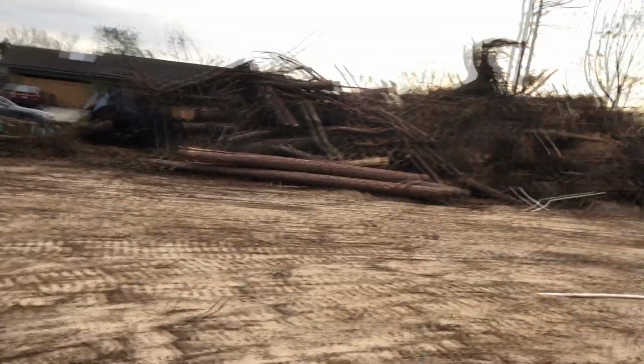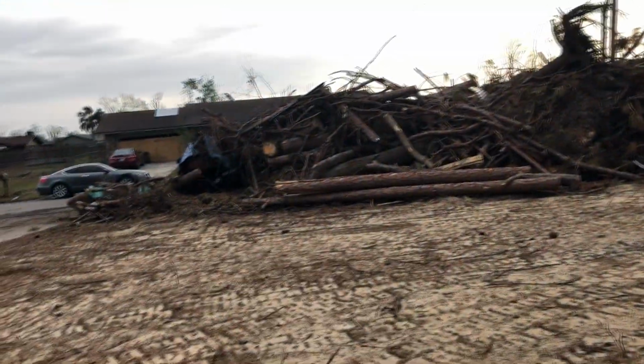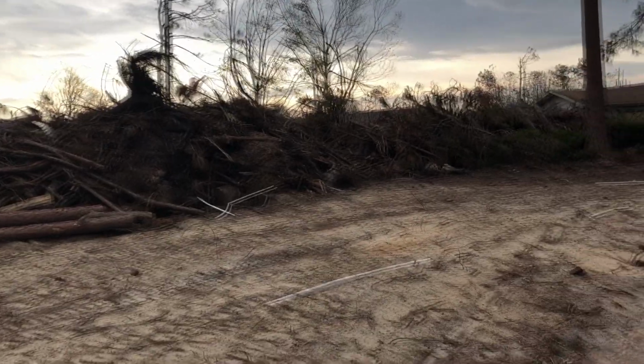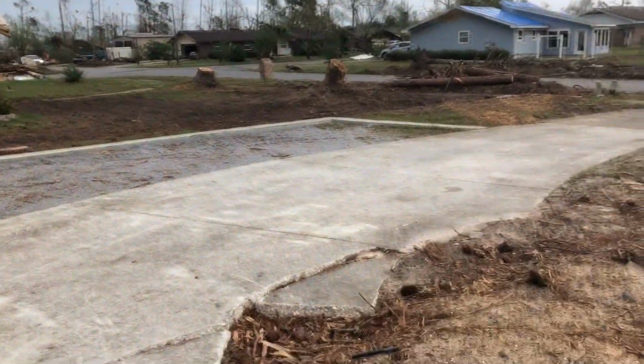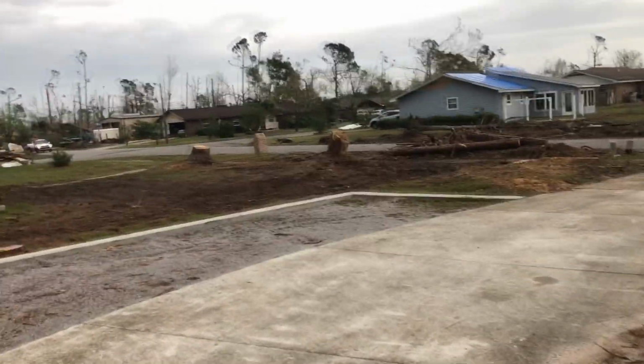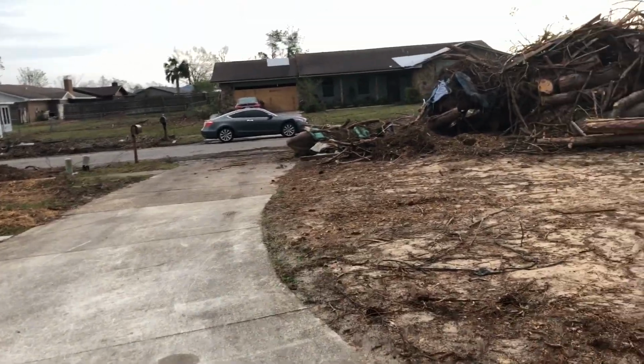We still have a shelter open at one of the schools, but most of the other schools are opening back up. Most of them are open, and the rest of them are opening up this week. So things are kind of getting back to normal. The hospital's reopened, at least Gulf Coast has. Bay Med's still pretty bad, so who knows when that one's going to be reopened.